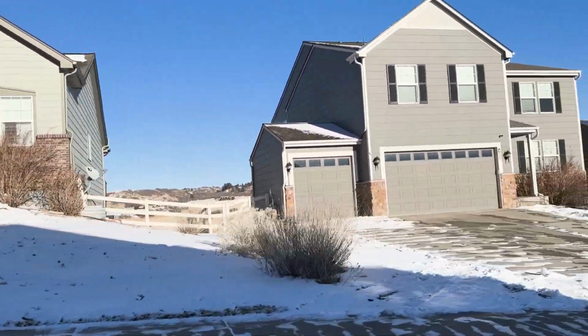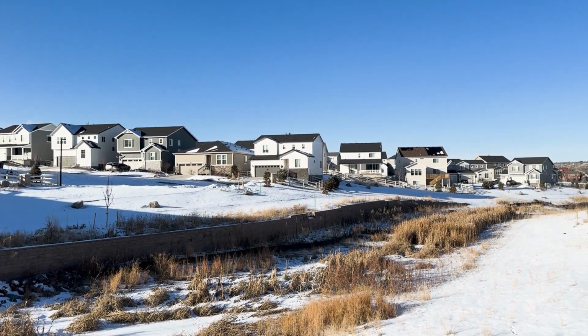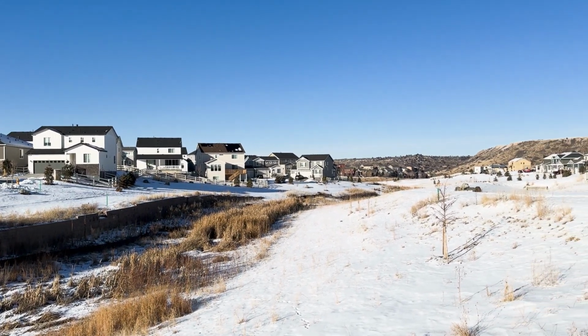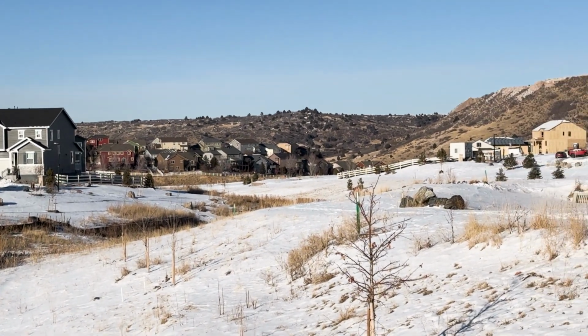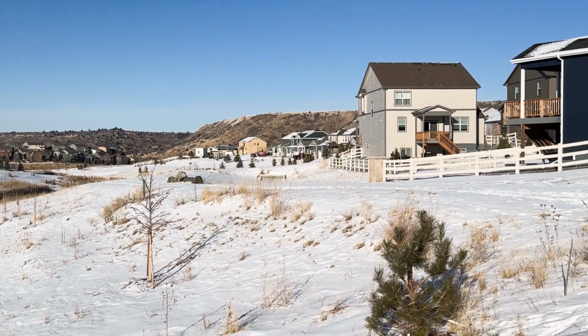Now, there are no schools right here in Crystal Valley yet, but I'm sure they're coming as this area is growing tremendously. The average price home for a single family home is around $630,000. Now, there are no condos or townhomes in this community directly, but there are some close by. They just aren't considered Crystal Valley.